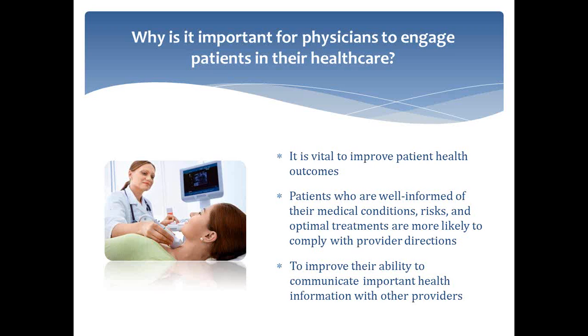So, for doctors on the line, this may seem like an obvious question, but I think it's a fair one that we should address. Why is it important for physicians to engage patients in their health care?